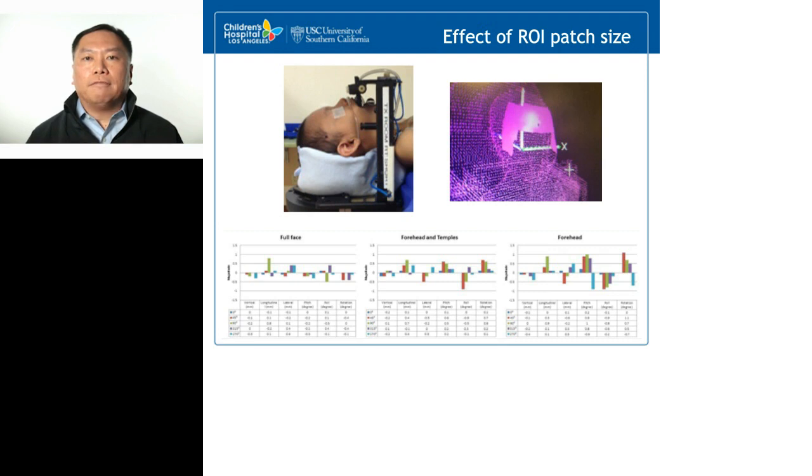What we found was that as the region of interest became smaller, the mean shifts increased slightly, but they were still well within 1 millimeter and 1 degree. We found that a good balance was to include the forehead and the temples in our region of interest.